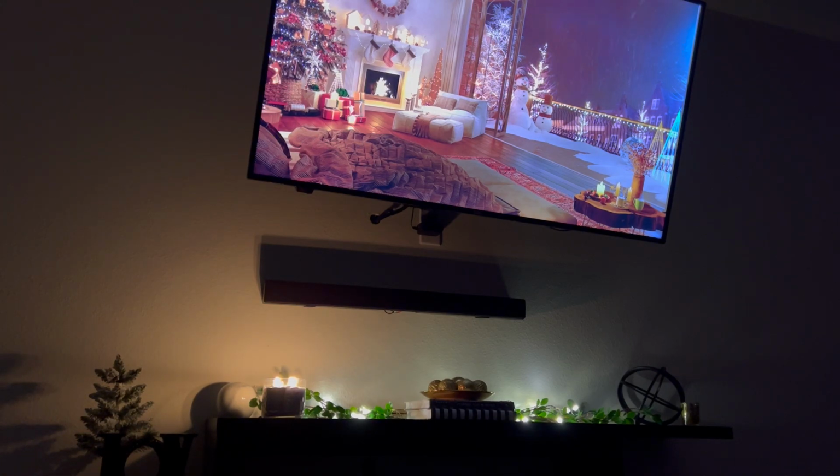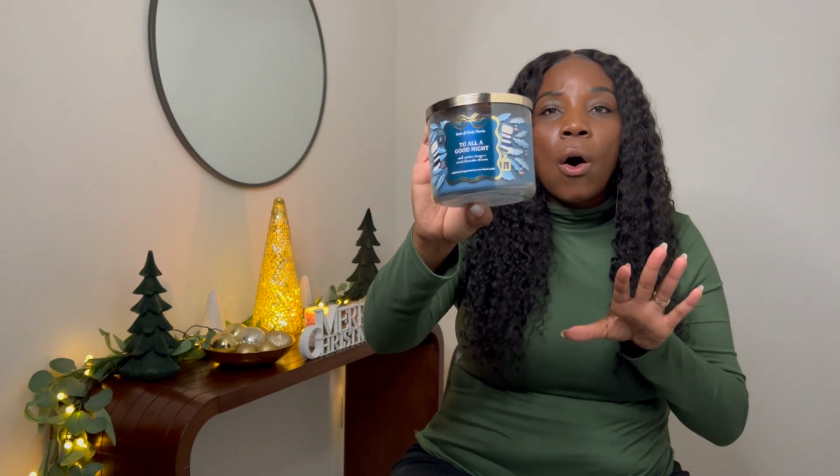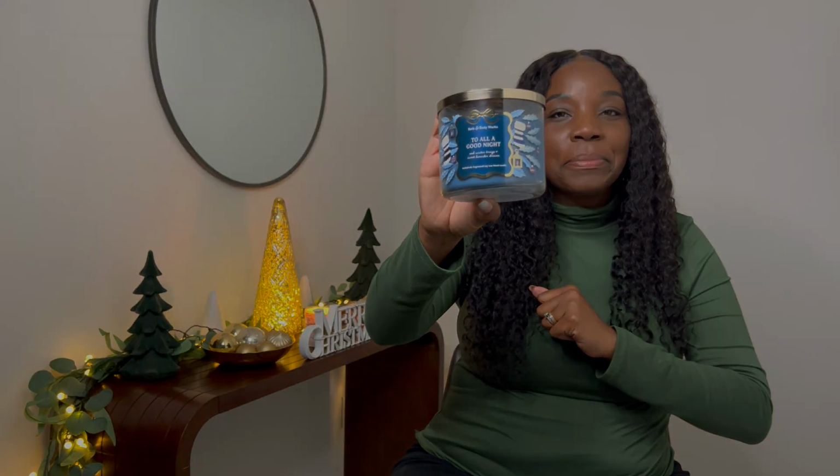It just gives cozy. It gives clean. It has some type of a twist to it. I don't know what note that is, but it's nice for any big area. You'll be able to feel the vibes in the room when burning this candle. Yes, it's very nice and clean, not strong at all. To All a Good Night, coming in at number 7.